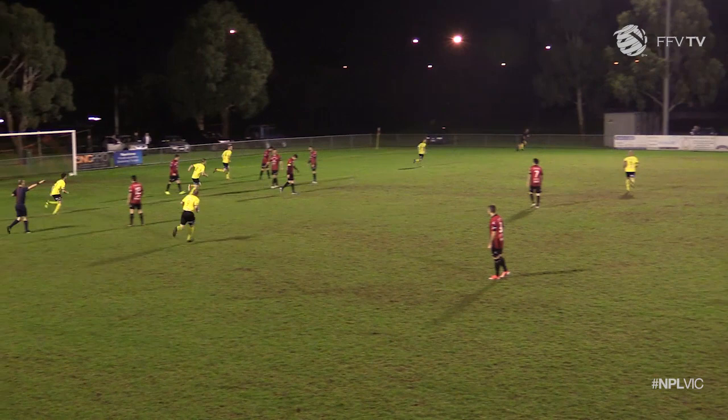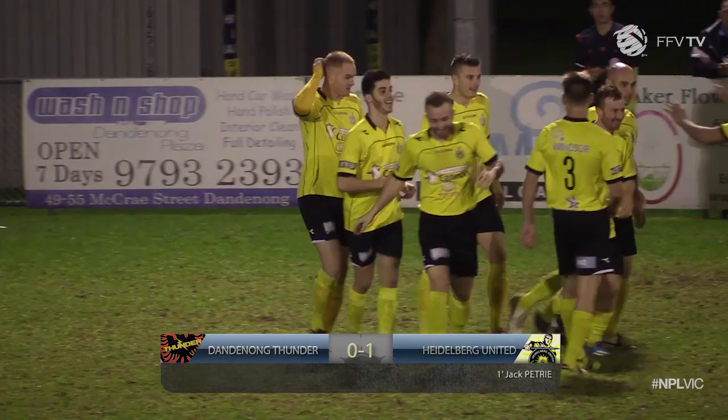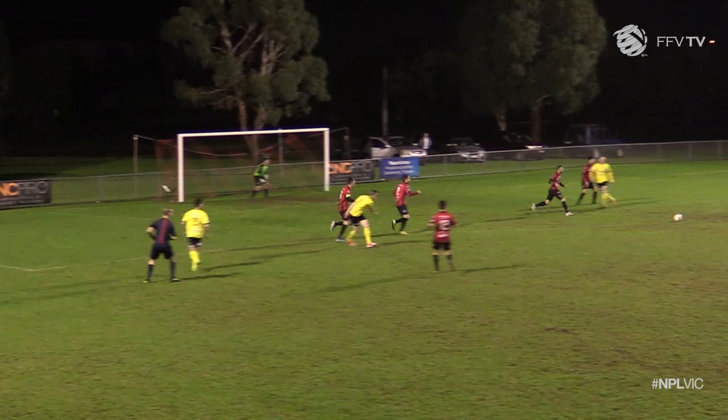And the man who started the move, Jack Petrie, finishes it off with a perfect shot into the bottom left corner. Less than 2 minutes in, and Heidelberg get a dream start here at George Andrews.